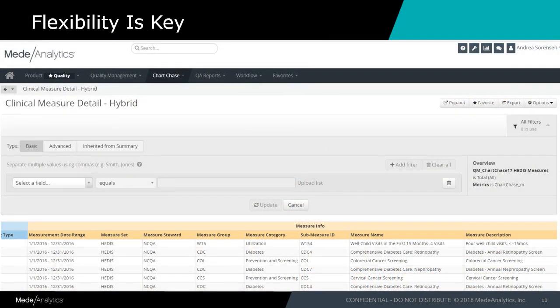This screen print represents Mede Analytics chart chase tool. As you can see, we've selected chart chase, and this picture represents the sample that is either your 411 sample, including or excluding your oversample, to identify the people who were needing to gather more information to become compliant. Thus, chart chase is needed.